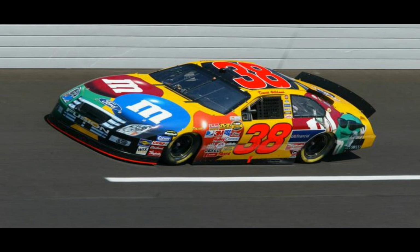Our final chassis in this video is RYR72, which was built in 2006. Its first race is believed to be the 2006 Fall Talladega race where it struck gold early.